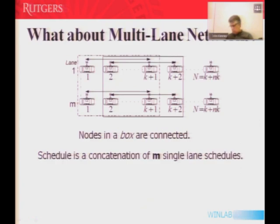Okay. So the good thing is that I showed all this for a single lane network, and it very nicely extends to a multi-lane network. The schedule we use for a multi-lane network is a concatenation of m single lane schedules. Earlier, node 1 in lane 1 was connected to nodes up to k plus 1. Now, node 1 in all lanes is similarly connected within its lane, but there's also block connectivity. So nodes 1 to k plus 1 are connected across lanes.